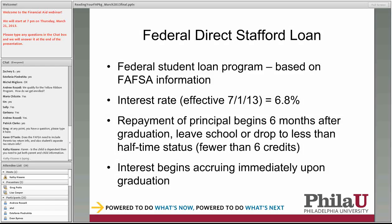Okay, so now we'll talk a little bit about the Federal Direct Stafford loan. For those of you that had that listed on your award letter, this is a federal loan program. Eligibility is based on the information put on the FAFSA form. The interest rate that will be effective July 1st, 2013, will be 6.8%. The repayment of the Stafford loan begins 6 months after graduation. While the student is in school, it is interest and principal deferred if the student has the subsidized Stafford loan. The interest begins immediately upon graduation, but payment does not have to happen until 6 months into the grace period.